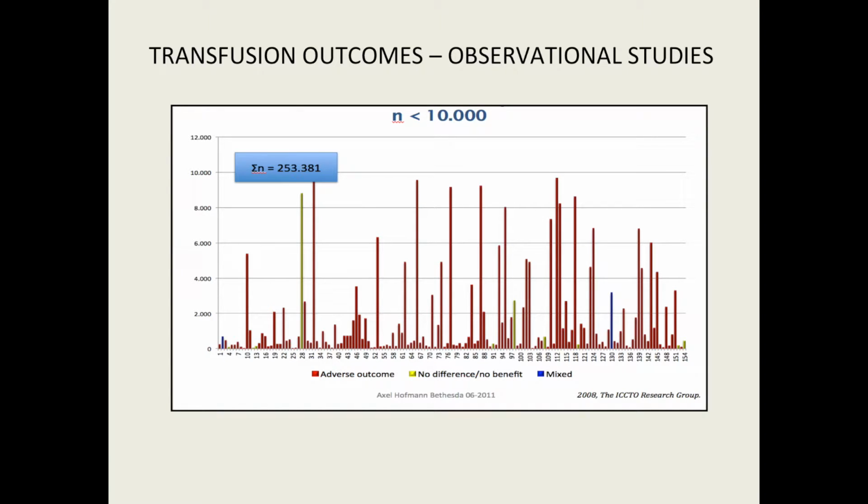But every doctor ought to see that, because then they might think a little bit more about what we're doing when we use a blood transfusion. Well, Dr. Shander and all, this is the epicenter of patient blood management here. I turn around from Houston, bow to Englewood. But what you can see, he had a group here, the International Consensus Conference on Transfusion Outcomes.